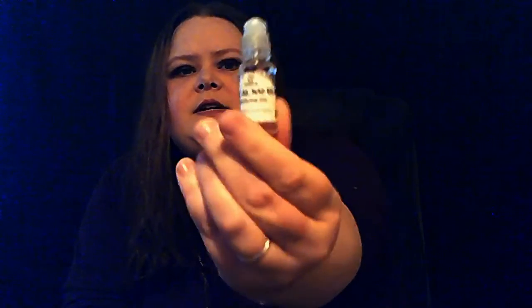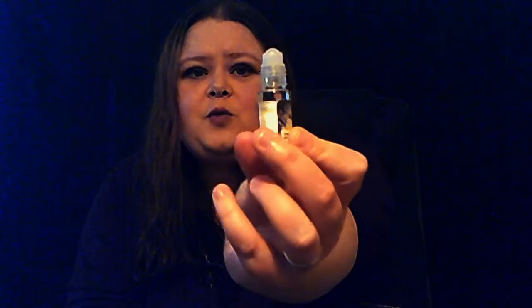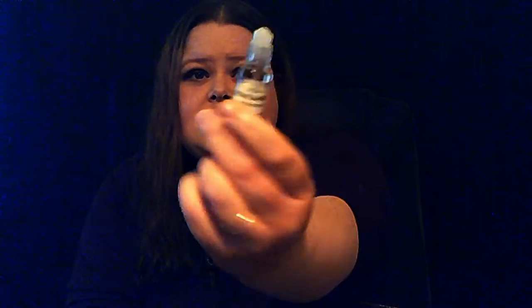Alright, so the next thing is the We're All Mad Here perfume oil. It comes in a cute little roller ball. It's a very small little bottle. This is their typical perfume oil size that they send. So this is basically a full-size product. I'm not trying it. I'm allergic to their perfume oils. There's something in it, so I won't be trying this. But I do like the scent.